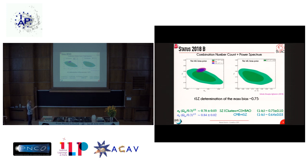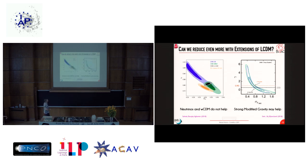So we have a situation where the SZ clusters plus BAO want a higher value of 1 minus b, but a lower value of sigma 8 omega m, while the CMB, when combined with tSZ, wants a low value of 1 minus b and a higher value of sigma 8 omega m to the third. So can we try to resolve even more this small remaining tension between the two? We tried, obviously, the extensions of lambda CDM. The two obvious ones are neutrino mass and dark energy. Unfortunately, if you look at how the contours of the CMB are moving when you allow for neutrino or w models, they're enlarging, obviously, because we have one more free parameter, but they're enlarging parallel to the sigma 8 omega m degeneracy of clusters. So you don't reconcile the two more.